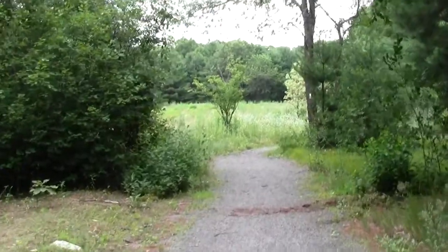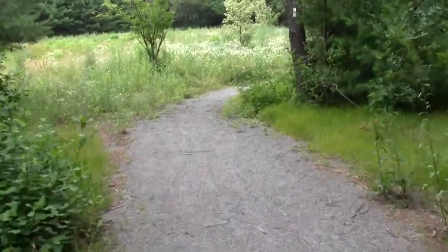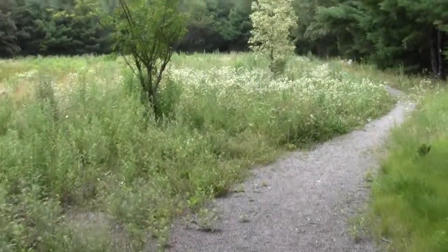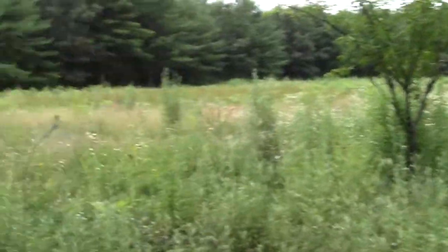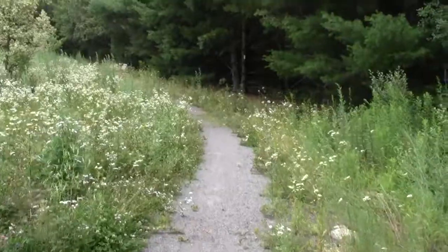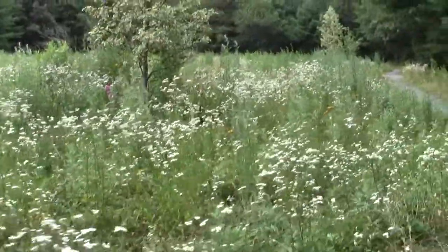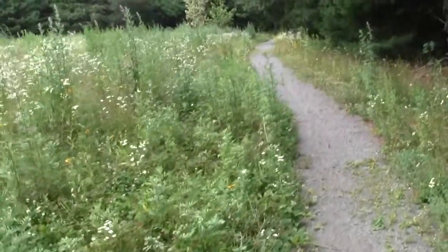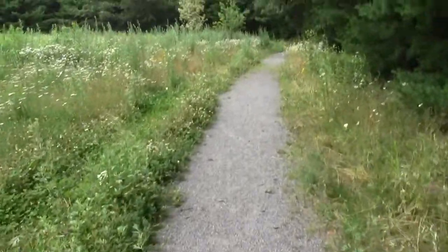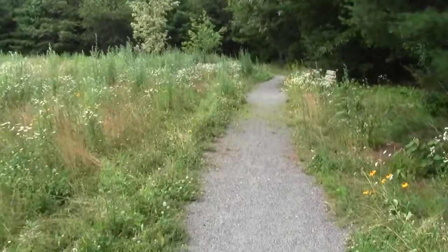Wonderful breeze. Oh yeah. It follows a meadow. Good heavens, it looks like someone even put a bench here. Yarrow, it looks like. First bench I've seen all day.